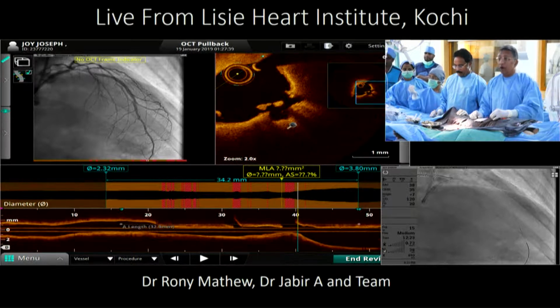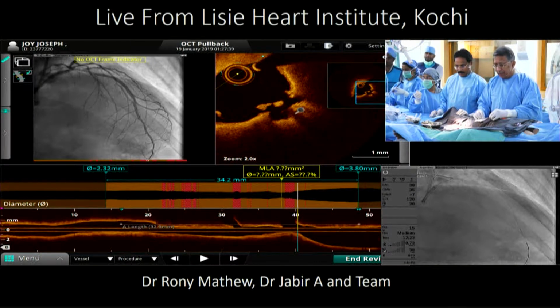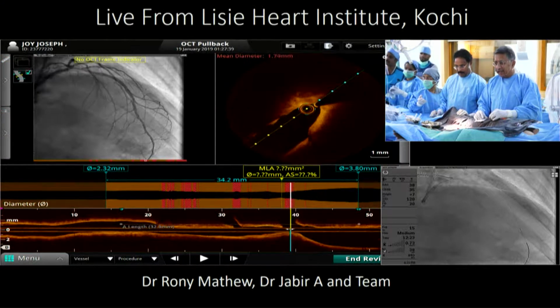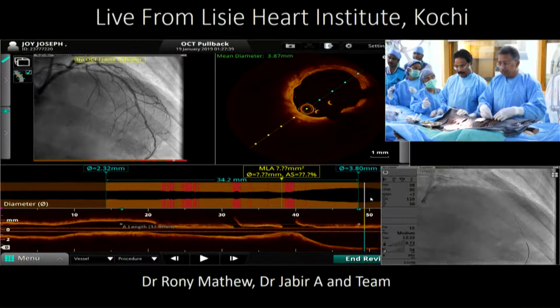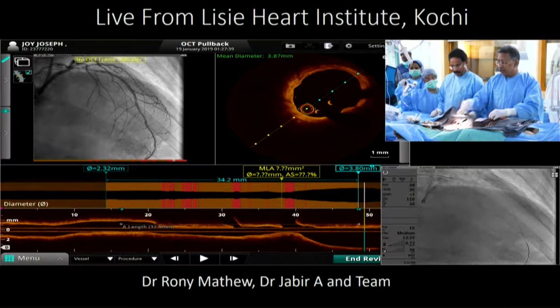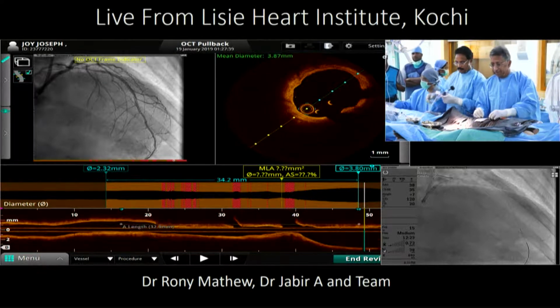So probably there's a small rupture. Though he clinically does not have an ACS, he had only effort angina with a positive treadmill, we saw a small plaque rupture there. And let's go back and see there is no significant calcium. That's very surprising. Though you see something on the angio, there is no significant calcium. I agree. It looks more fibrolipidic rather than calcified on OCT. So I thought I should go and pre-dilate that area in the proximal LAD before I try and put a stent. I fully agree.